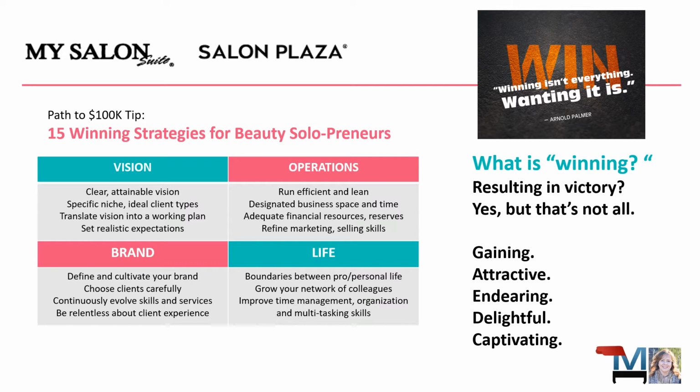So you also want to choose your clients carefully, and that also goes back to choosing to go after a specific niche and ideal client types. Within your target audience, you want to know which clients are really good for your business and vice versa. And then continuously evolve your skills and your services. And finally, be relentless about the client experience. So those are 4 strategies in terms of your brand that can really help you win.